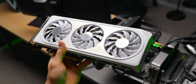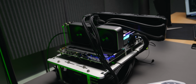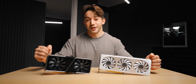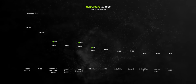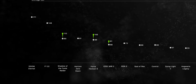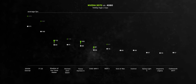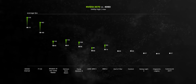So I put them both on the test bench along with a Ryzen 5800X3D and some fast memory, and ran them both through 12 games at 1440p at high to max settings. And the differences were pretty shocking. At the low end, you're looking at a 20% difference in frame rate in favor of the RTX 3070. So Shadow of the Tomb Raider, Call of Duty, Forza Horizon, 20% is a noticeable improvement in smoothness. Most games though actually fall closer to that 30% mark, which is pretty nuts.